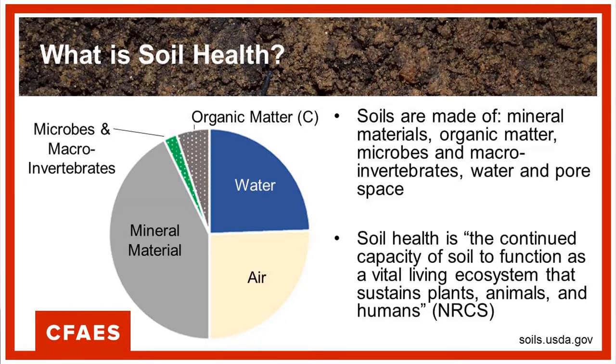Soil is also made of air and water. This is something that we don't oftentimes associate with soil, but soil is not completely solid. There's a lot of pore space in it, and within these pore spaces you have water and air. Some other things that you might have, especially in the top couple inches of soil, are going to be microbes and macroinvertebrates. These are contributing to the organic matter that's in that soil.